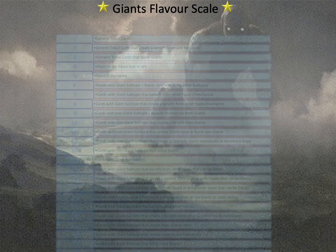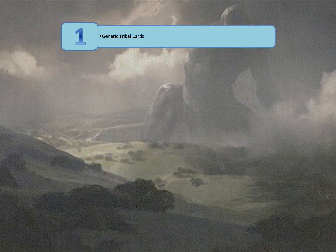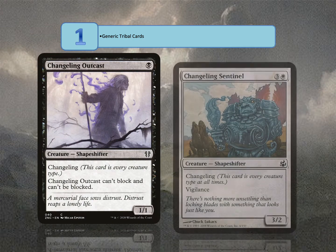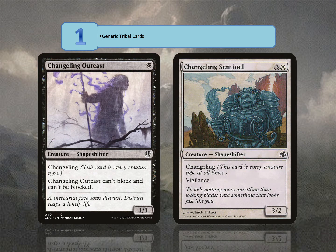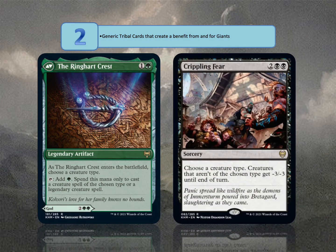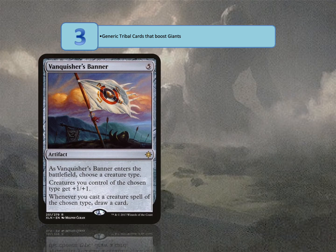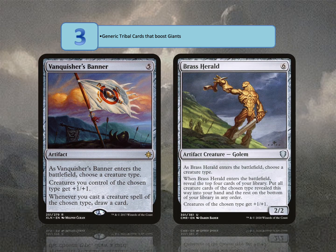At first glance, the tribal scoring scale is a bit complicated. Let's analyze it to make it more clear. The first 3 slots of the scale are generic tribal cards that can help especially with weak tribes that have few members in their card pool. Cards with 1 flavor point are generic tribal cards, such as cards with Changeling. With 2 flavor points are cards that create a benefit from, and for, the tribe members. Some of them can be really powerful spells. With 3 flavor points are cards which act as lords, or anthems, for the tribe members.